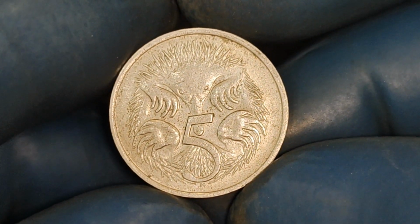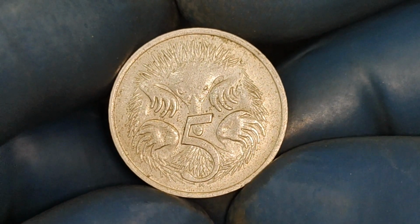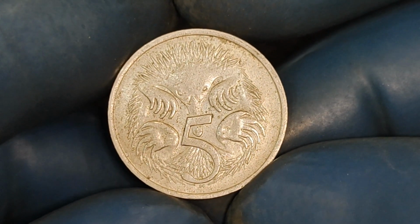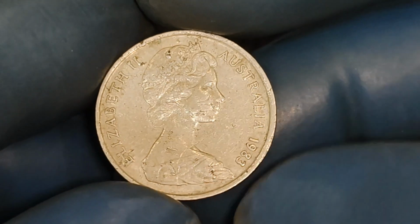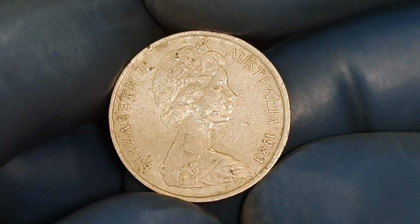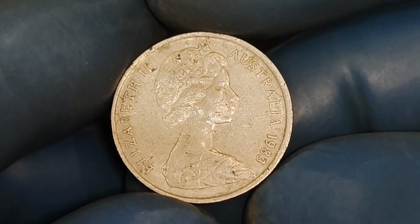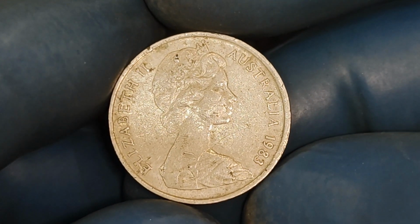The Australian 5 cent coin was introduced in 1966, following the country's switch to decimal currency. These coins feature the iconic image of the short-beaked echidna on the reverse, designed by Stuart Devlin, the official goldsmith and jeweller to Queen Elizabeth II. The obverse features the regal portrait of the Queen herself.